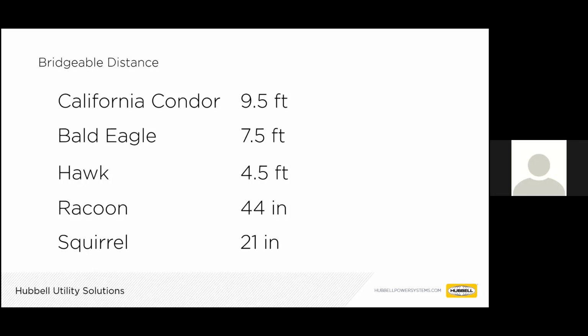The hawk, the raccoon, and the animal that is responsible for the vast majority of outages on distribution systems, the squirrel. And 21 inches from nose to tail, that's not a small distance. So many different types of distribution equipment can be compromised by a squirrel.